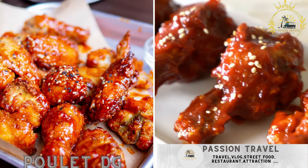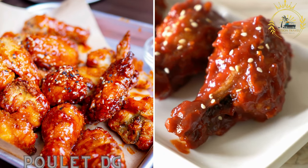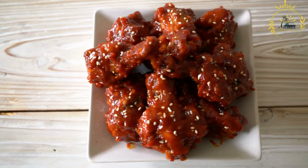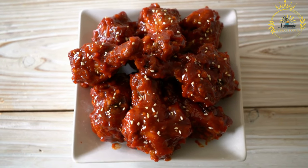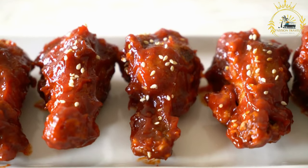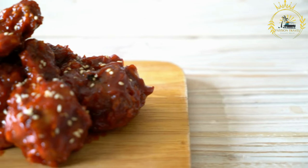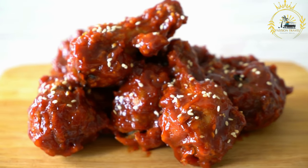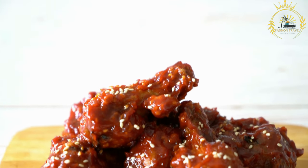Poulet DG. A popular Cameroonian dish with chicken, plantains, and vegetables cooked in a spicy sauce. Poulet DG, short for Poulet Directeur General, is a popular and flavorful chicken dish that originates from Cameroon but is also enjoyed in neighboring countries, including Equatorial Guinea. The name, Poulet Directeur General, translates to Chicken General Manager in French, suggesting that it is a dish fit for high-ranking officials or anyone deserving of a special treat. Here's an overview of how Poulet DG is typically prepared.